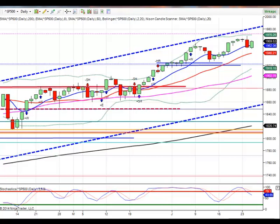Same thing here with the S&P off the 8 moving average with movement or at least room still to 1970 plus. All the way to 2000 is the ultimate goal that we're still looking for, or support immediately below the 20 as well as down to 1920, 1925 area.